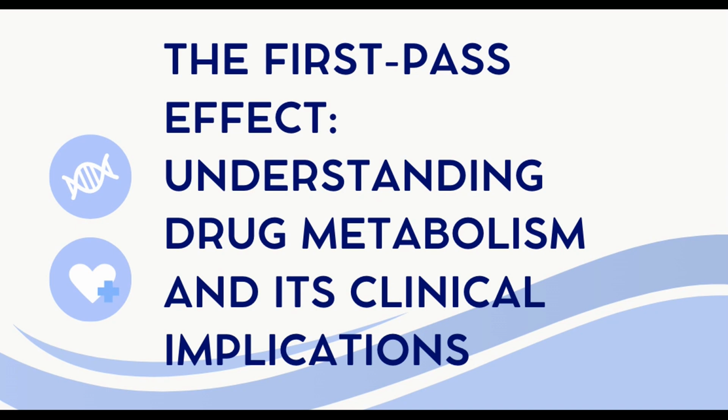When a drug is administered orally, it is absorbed from the gastrointestinal tract and transported through the portal vein directly to the liver. Within the liver, the drug encounters metabolizing enzymes, primarily cytochrome P450 enzymes, CYP450. These enzymes work to biotransform the drug into various metabolites, some of which may be active, inactive, or even toxic.